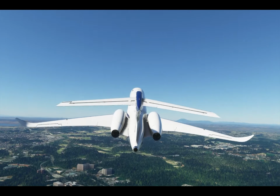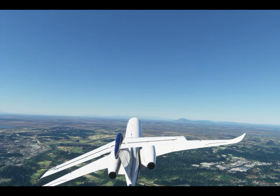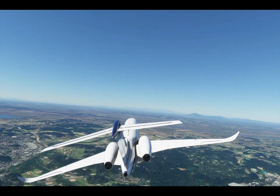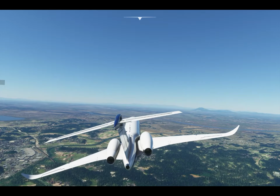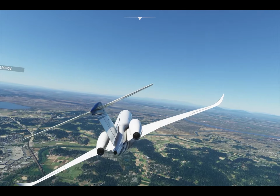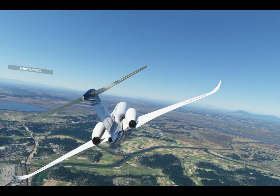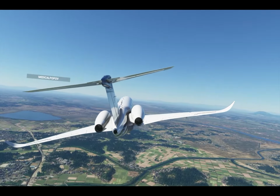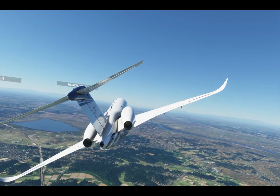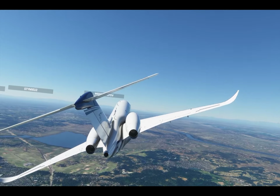Okay, now I'm bringing the elevators up to try and keep the plane from climbing too high. We are climbing way fast here. Okay. We're turning. You can see zero oscillation at the moment. I need to throttle way down. Wasn't paying enough attention because we are almost in the overspeed zone at 340 indicated.